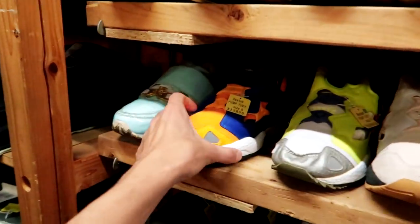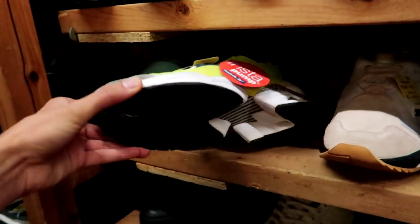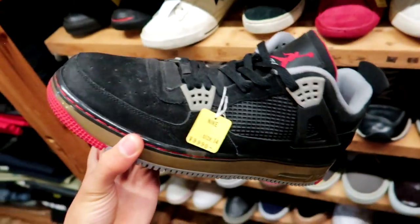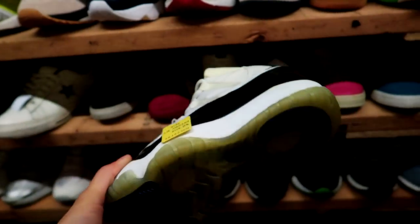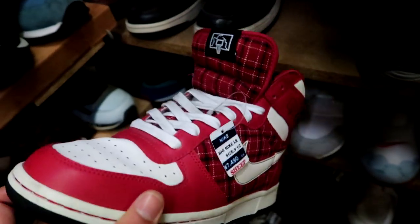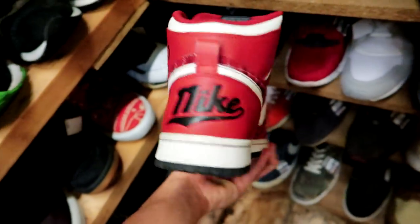They got a really good selection of Reebok Instapump Furies. A lot of colorways, and they want about $100 for these. I don't see these selling for $100, like ever. Concord Air Jordan 11s, size 8, for 30,490 yen. These are pretty cool. Big Nike LEs, size 9.5, for 7,490 yen. I've never, ever seen this sneaker in my entire life.